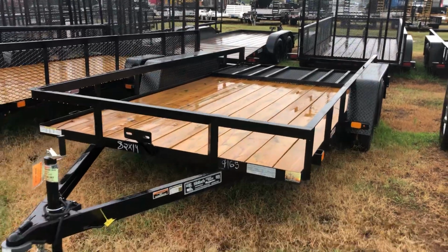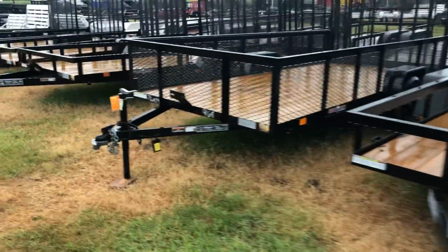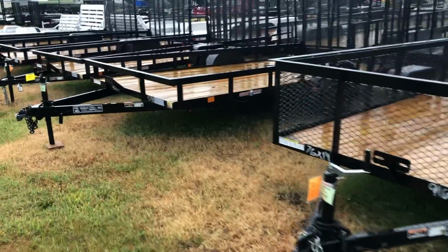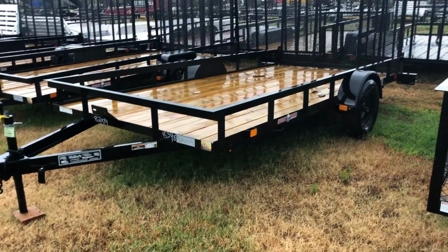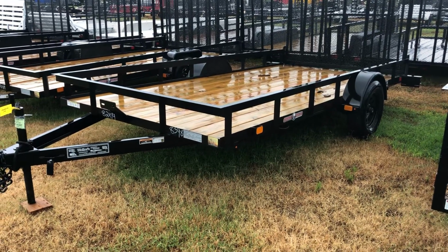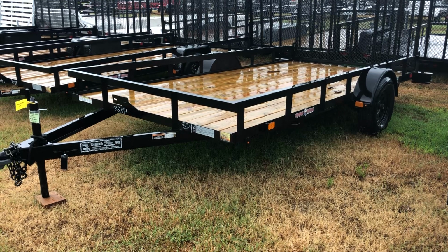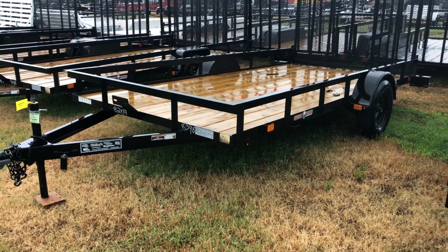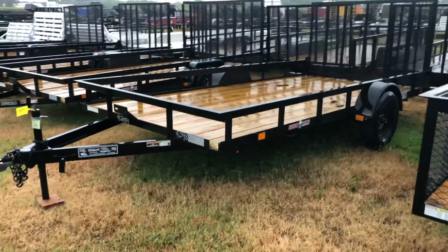So this is the first trailer, 82 by 14, and then we're going to look at this one, because this one is also 82 by 14. However, it has one axle. So this would be good if you're hauling 2 lawnmowers. Lawnmowers don't weigh a whole lot, normally between 500 to 1,000 pounds. And this trailer is good for about 2,000 pounds. So it'd be great for 2 lawnmowers.